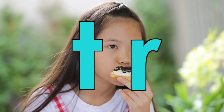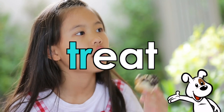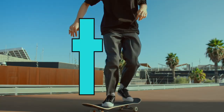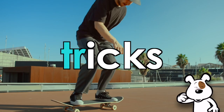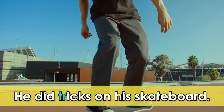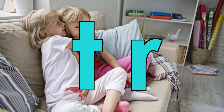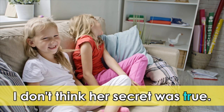Tr, tr, tr, like the word treat. A donut is a tasty treat. Tr, tr, tr, like the word tricks. He did tricks on his skateboard. Tr, tr, tr, like the word true. I don't think her secret was true.